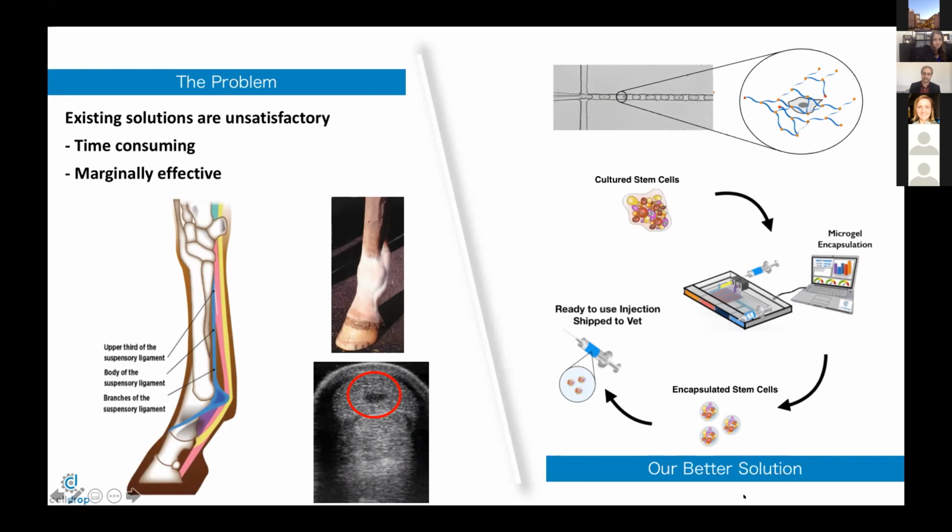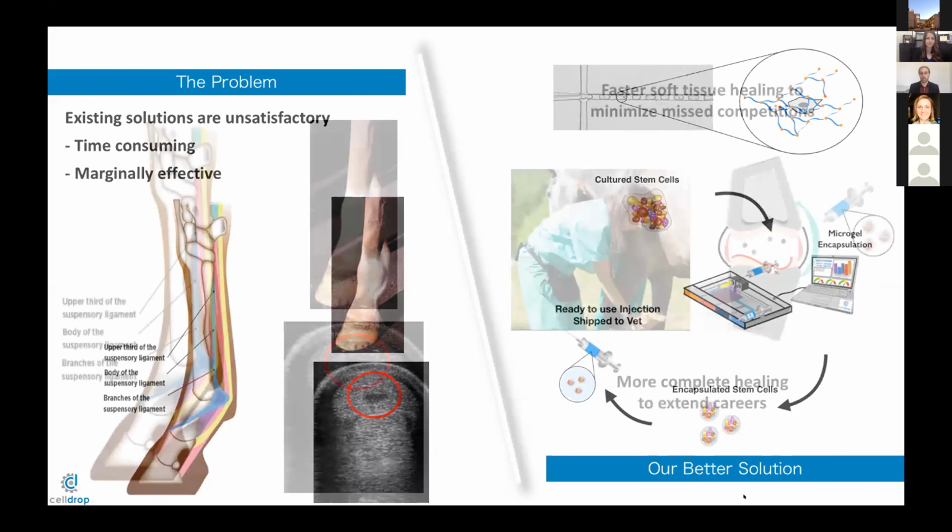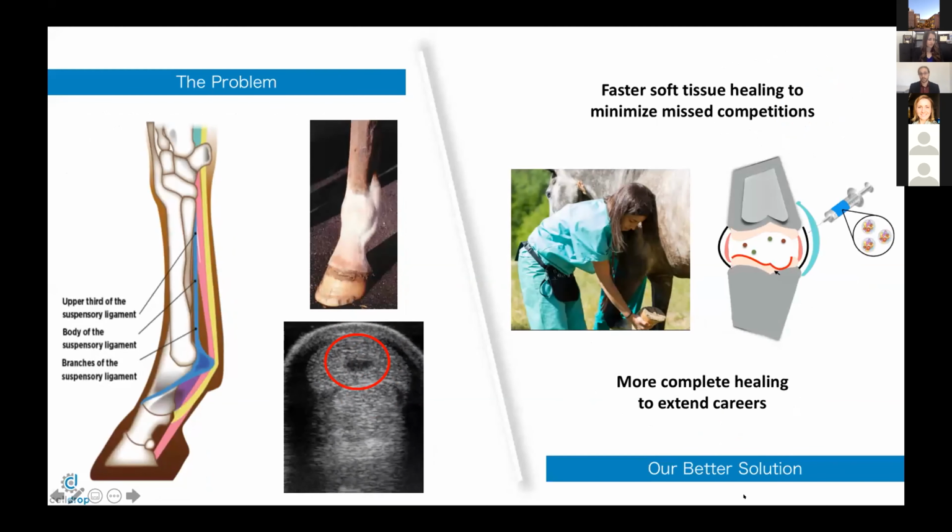The way we do this is we take stem cells from a horse, we then grow them up in a lab to hundreds of millions of these cells. We then encapsulate them using our patented process. Once we have these cells in the tiny jello marbles, we load them into a syringe, and we can freeze them and ship them on dry ice anywhere in the country. So what this does is it enables us to have faster soft tissue healing to minimize missed competitions and more complete healing to extend equine athlete careers.